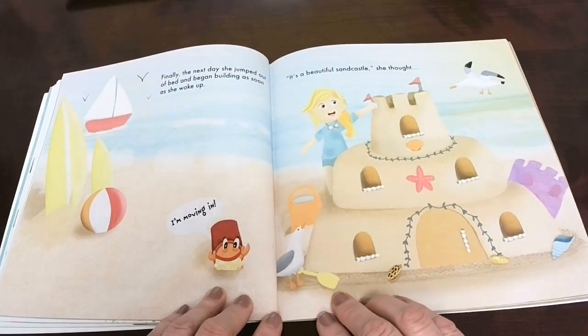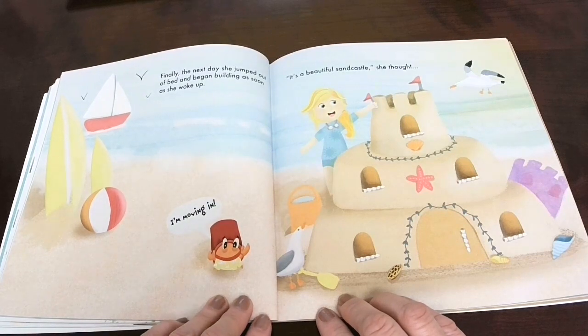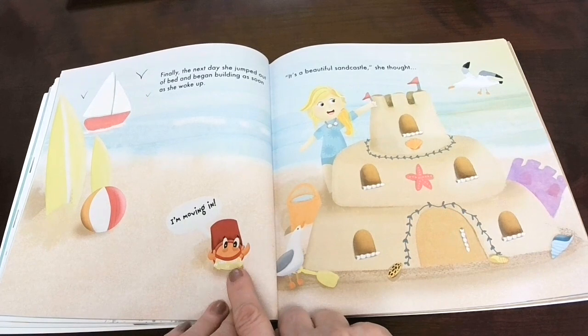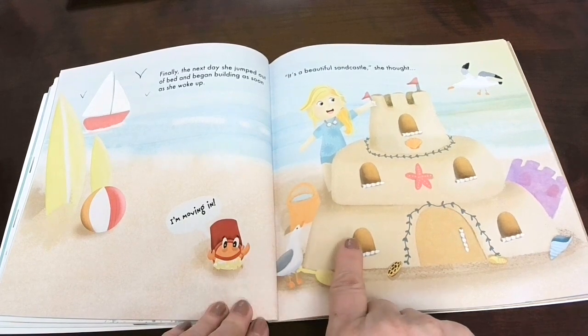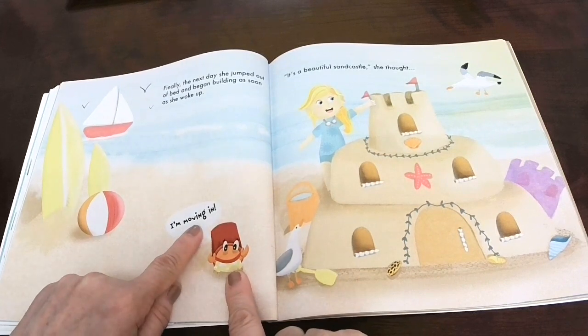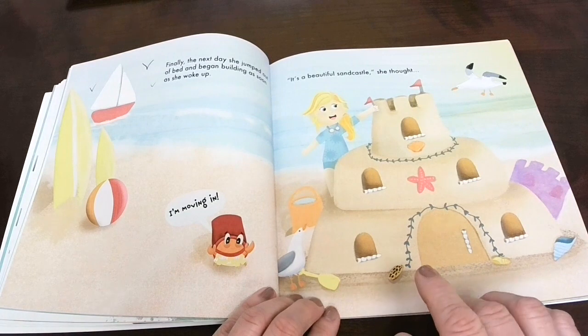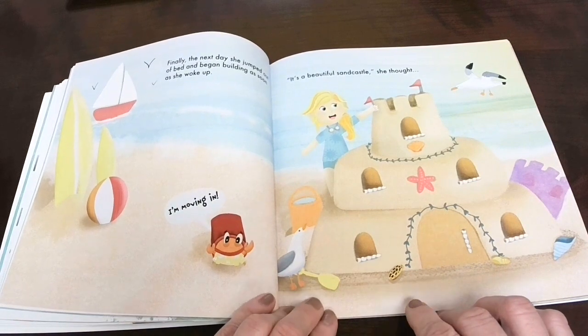Finally, the next day, she jumped out of bed and began building as soon as she woke up. Oh, look at Sandy. Sandy likes the sandcastle that she's making. Sandy says, I'm moving in. It was a beautiful sandcastle, she thought.